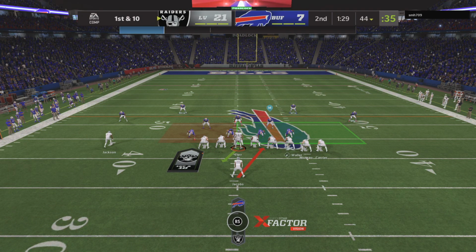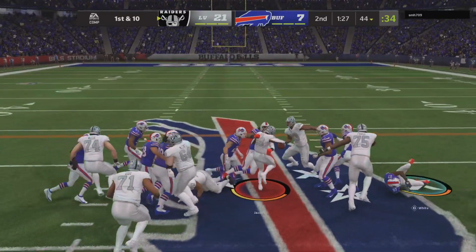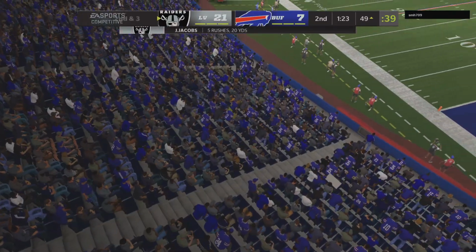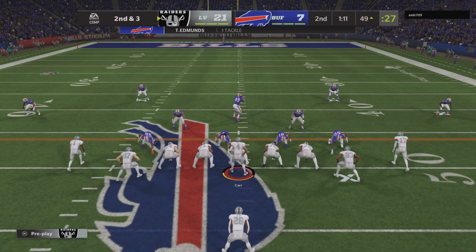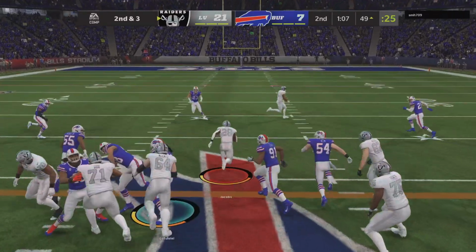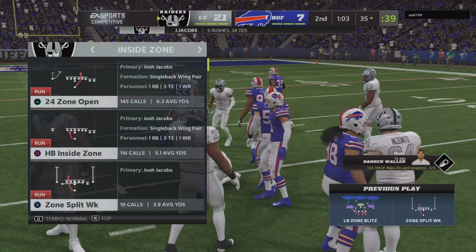And they'll come out with a three tight end look on the first play of the drive. They'll begin on the ground with Jacobs. And he'll take it across midfield and into Buffalo territory. A solid run on first down. Gain of 7 leaves him with a 2nd and 3. On the handoff, this is Jacobs. And he's got this down to the 35.